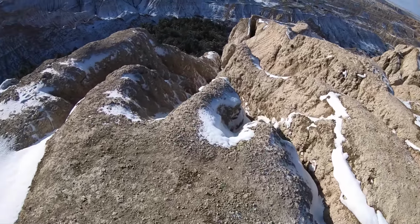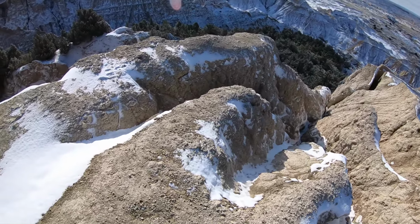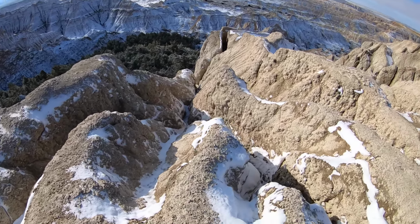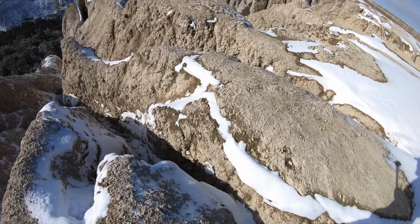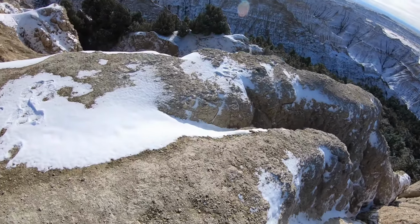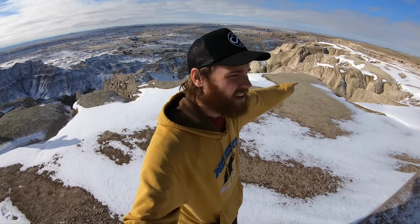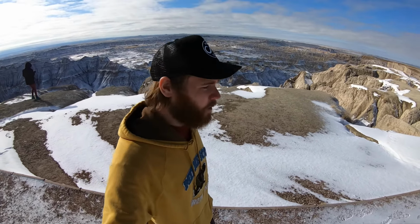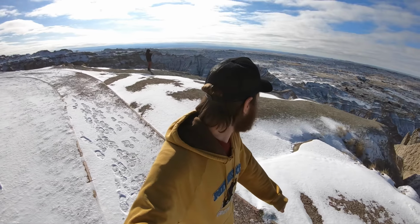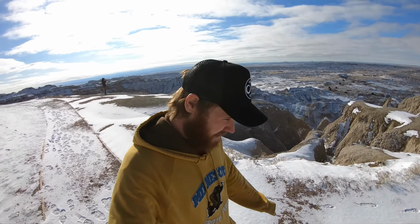Oh, this is cool. You can walk right over the edge of, I don't know what these are called. All the indentations in the ground. I don't know the geologic term for it, but you can walk right up to the top of one of these things where all the crevices are. That's pretty cool. There is a true scenic overlook over in this direction right here. And this is definitely a picturesque spot.